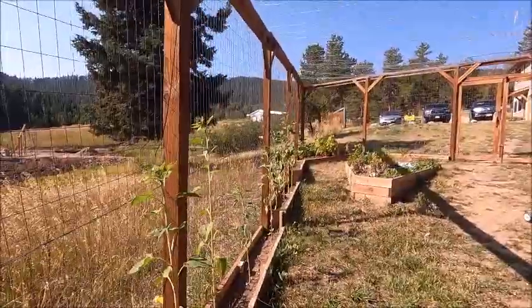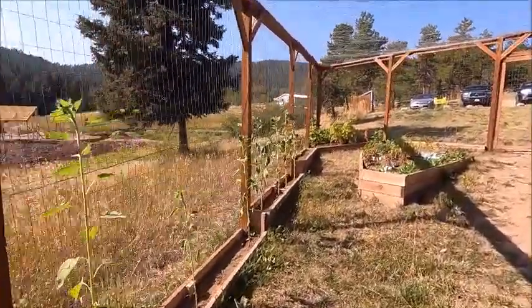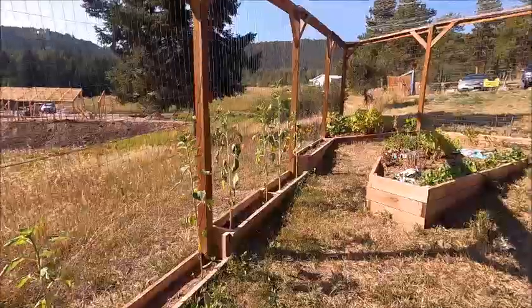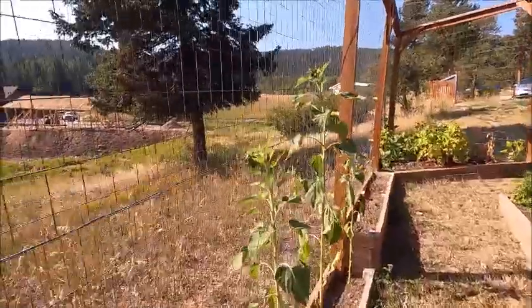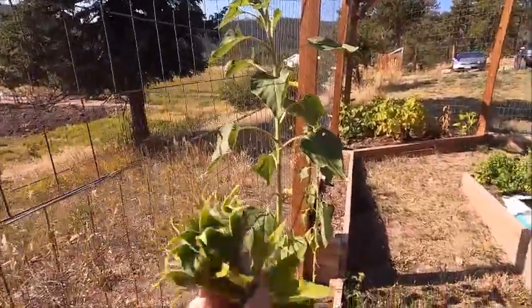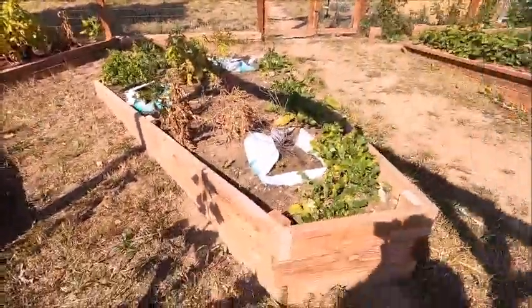But they're still beautiful, and I love when they are blooming. I love being able to drive up our road and seeing a whole wall of sunflowers along our garden. So we will just keep watching those and see what happens.